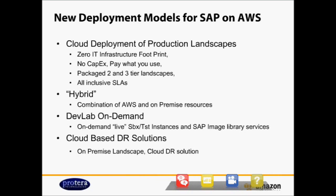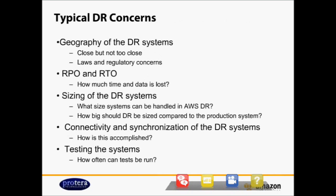So let's talk a little bit about the typical DR concerns. These are some, not the end of the list, but the ones that we typically get from customers. And I'd like to utilize this Q&A session. If there are other questions that aren't on this list, feel free to add them to the Q&A section. We'll make sure we can address them as best we can with the time we have today.